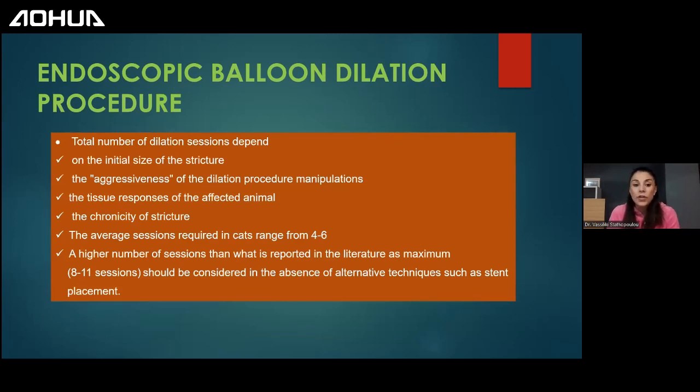It will depend on the initial size of the stricture, on the aggressiveness, how experienced are we as endoscopists? The more experienced and the more aggressive you are, but of course you have to balance your aggressiveness with the gradual progress of your procedure. Okay. The tissue response of the affected animal. Some patients are really reforming the strictures in 2-3 days time. The chronicity of the stricture, have we detected it in very early stages, or has it been there for 2 or 3 months that the cat has been regurgitating? The average sessions are from 4 to 6, but as I told you, in many cases, we have done more than 14 procedures, and a higher number of sessions than what is reported in the literature as maximum should be considered if you don't have an alternative, like a stent, for example.